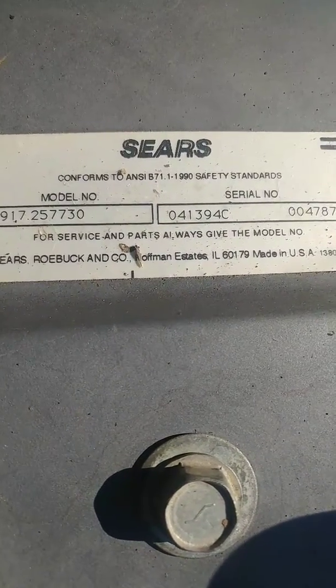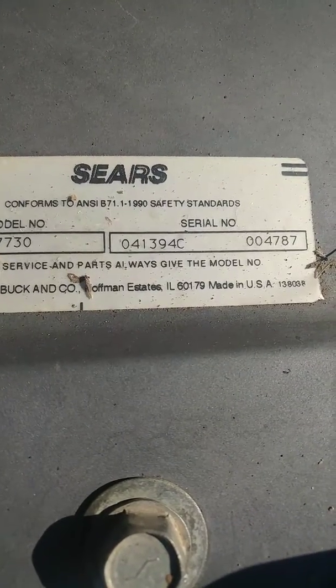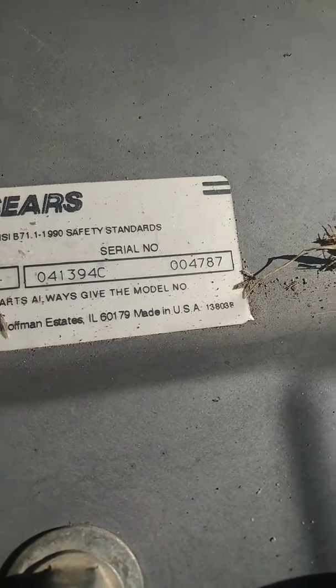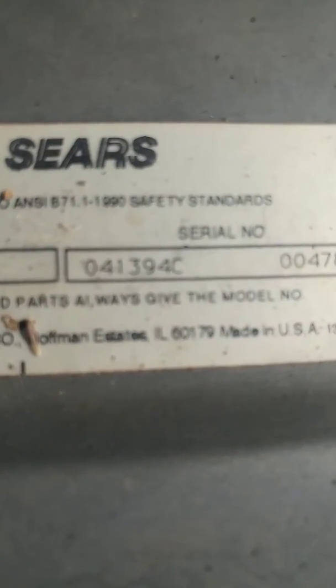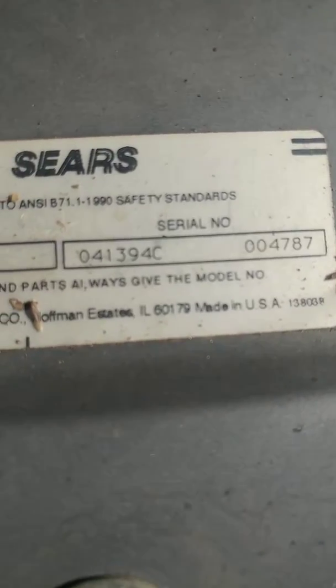You see that serial number? Now, if you look at the letter in the center, that serial number goes all the way over to the other side. But if you look at that letter, what does that say? A C. What are the two numbers before that? That's a 1994 version. Now, granted, you go, oh, that thing's antique, man. Well, let me tell you something.